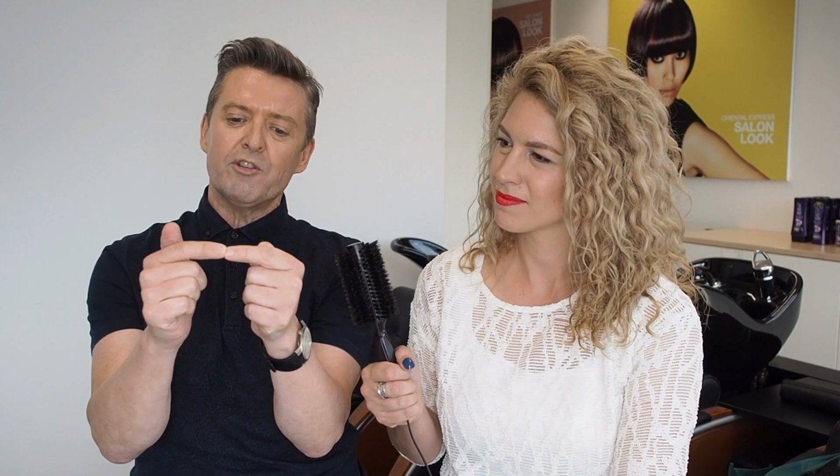One of the main things people want is healthy hair. So you don't want to be doing too much harm to it. So Plex was invented to be able to do just that. Restructure the bonds in the hair, creating a solid surface within the hair, which increases the integrity of the hair.